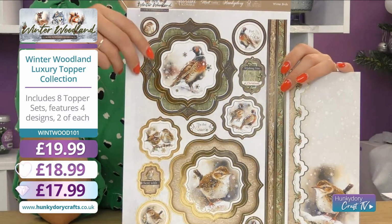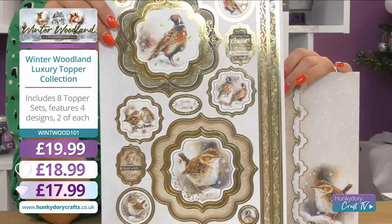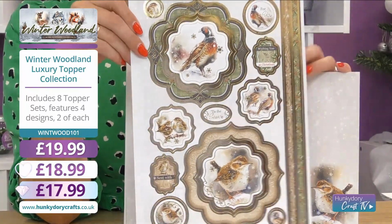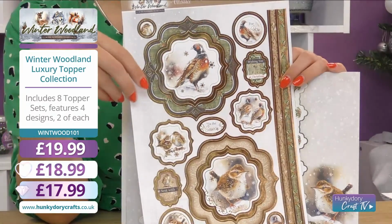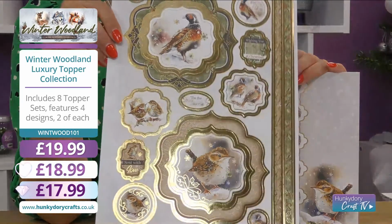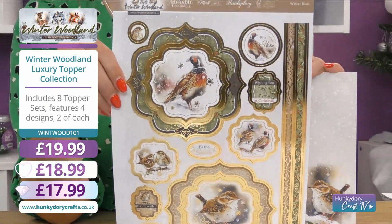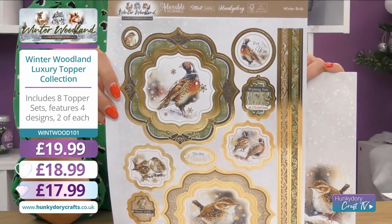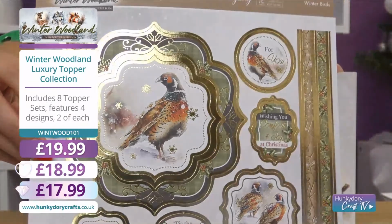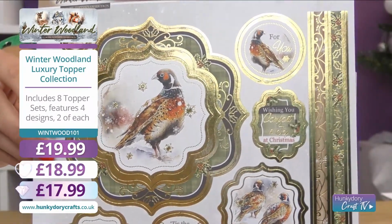And then we have our little feathered friends, our winter birds. I love the shape of these toppers. They are so fancy, so unusual. We do bring them out every so often, but these are absolutely spectacular. Just look at those fancy label shapes that you've got in here. Just really doing justice to our fabulous feathered friends. Look at that pheasant. Isn't he cute? Oh, I love it. And then you've got the For You, you've got Wishing You Comfort and Joy at Christmas.